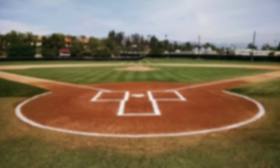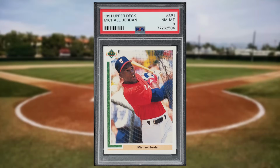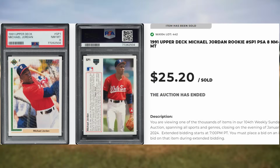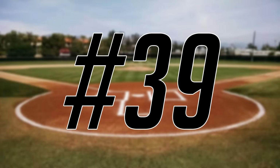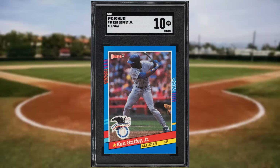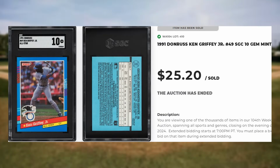Coming in at number 40 is this 1991 Upper Deck Michael Jordan, card number SP1. This was a PSA 8, and it sold for $25.20. The Kid makes his first appearance on today's list at number 39 with this 1991 Donruss Ken Griffey Jr., card number 49. This was an SGC 10, and it sold for $25.20.